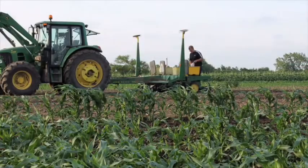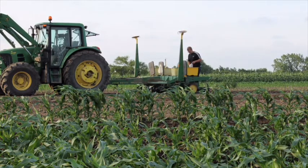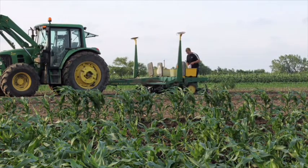Here's a picture of Jacob planting some sweet corn last summer. You can see that the plants around are starting to get pretty big, but he is still planting corn, so there is more corn that is ready later in the summer.